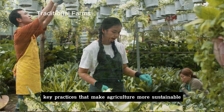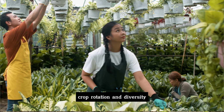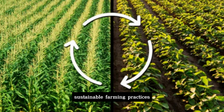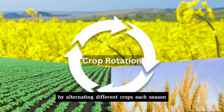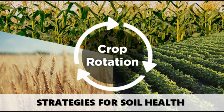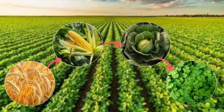Key sustainable agriculture practices. Now let's see some key practices that make agriculture more sustainable. Crop rotation and diversity. Crop rotation is one of the oldest and most effective sustainable farming practices. By alternating different crops each season, farmers prevent nutrient depletion, improve soil fertility, and break pest cycles. For example, planting legumes like beans adds nitrogen back into the soil, benefiting future crops like corn.